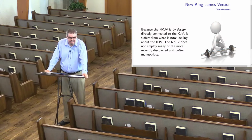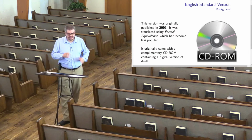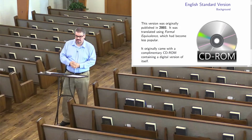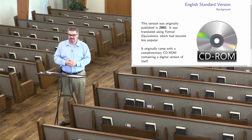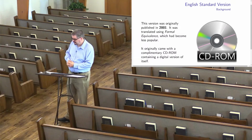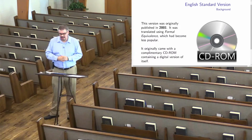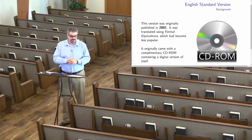They always are, right? Okay, the English Standard. The English Standard was originally published in 2001. You could get it in one type and in black. They eventually came out with a thin line that was also in black. But Crossway was the group behind it. They really wanted this out there. It was translated using formal equivalents, which had been less popular.